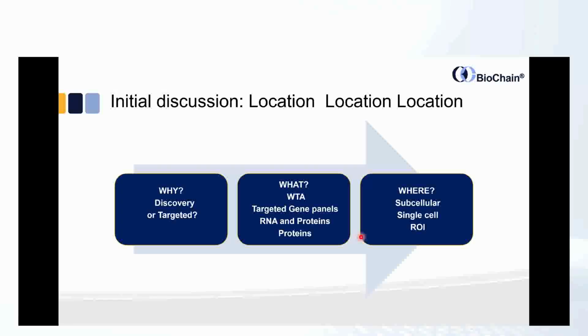So the first thing we ask is why? Why do you want to come into spatial? There are multiple other technologies, much cheaper, like bulk and even single cell. And then we decide, do you want to do targeted or discovery based?